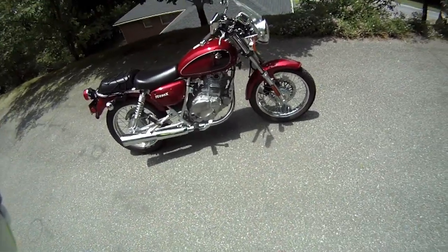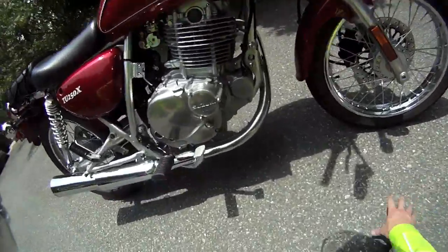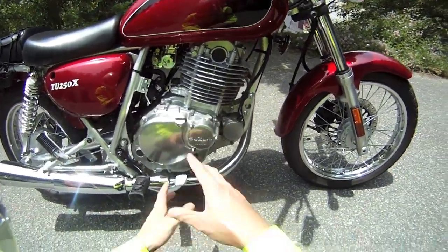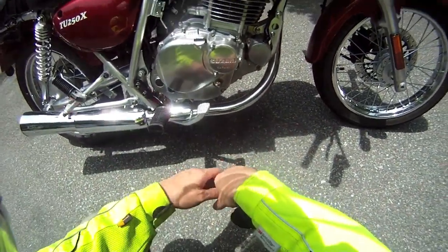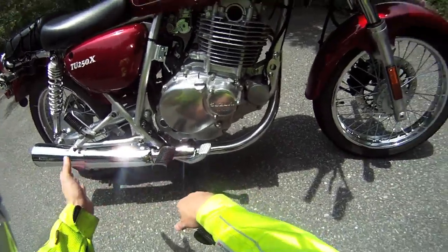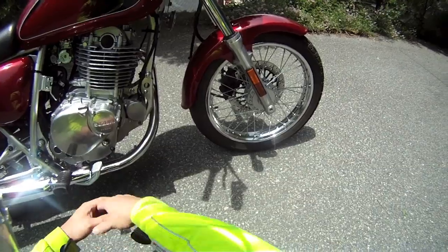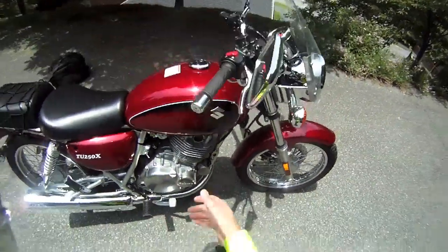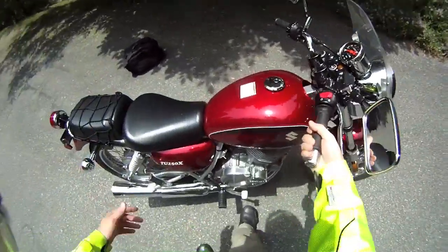It runs beautiful. It's a fairly simple fuel injection system. From what I understand, there's not really much to it. Of course, you just got the one cylinder, so it's not a big deal. Very simple bike to maintain. Little drum brake in the rear, which works fine. Front disc brake, not the best thing ever, but it works great for this size bike. I mean, this whole bike weighs 300 pounds wet, so you can just kind of jerk it around. It puts up with a lot.